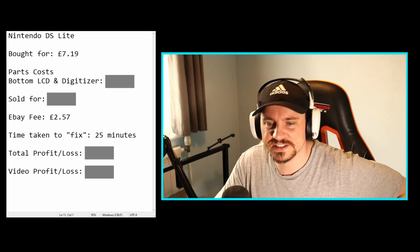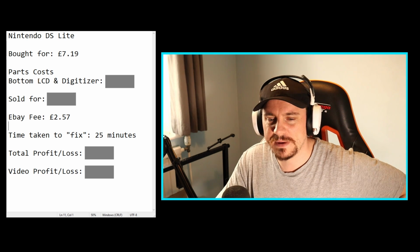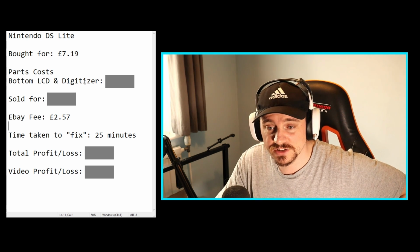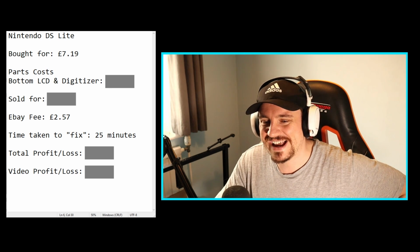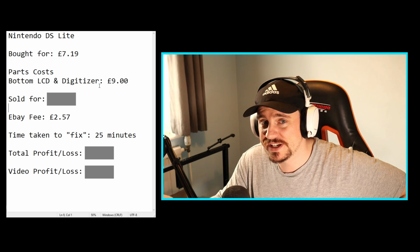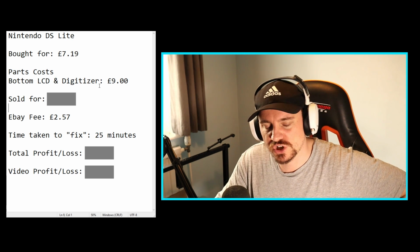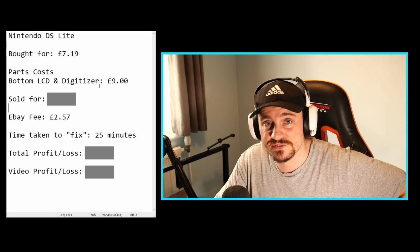Did we make a profit or did we make a loss? I bought the Nintendo DS Lite for a total of £7.19, and that includes postage. Bottom LCD and digitizer was the parts cost for this, and because I stole it from another console, I thought that was cheating, so I've added £9, which is roughly the going rate for that on eBay. I've also included eBay fees in this video. There was a comment last time that said that I didn't include the eBay fees, and you're 100% correct. I just completely forgot, so thank you.